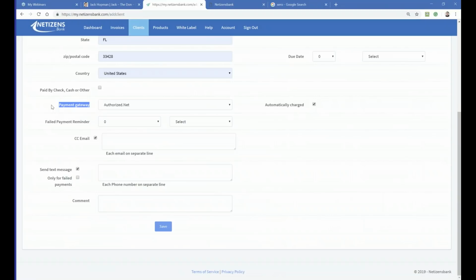Now, before you can use the invoice system, you set up the payment gateway. There are 3 ways to set up the payment gateway, and I will show you in a second. It is either Stripe, Authorize, or PayPal. Authorize is a little bit more complicated, but I get good rates, so that's why I use Authorize. But you can do Stripe and PayPal.